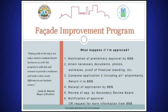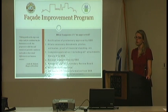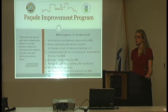And again, you'll either be notified of approval, or at that point we could request more information if you left something out, or there's something that's unclear, or something that doesn't quite meet our guidelines. We can come back to you and say, you know, this doesn't quite match because of X, Y, and Z. Can you reconsider or resubmit your application, and we'll go from there.